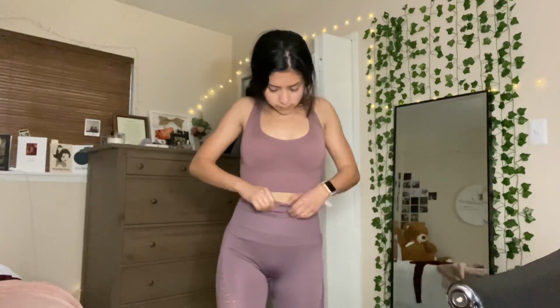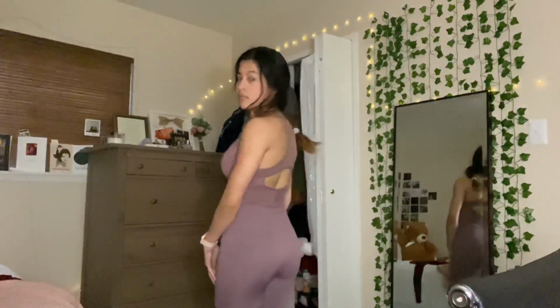And I have already been to the gym with these, and honestly, it was just a really great experience because it was so comfortable. It wasn't hot. The material is not itchy. The material feels really durable, which I love. I'm a big fan of the little adjustable straps in the back for the sports bra that I didn't even notice, but yeah, it's just a really cute piece and I really love it.